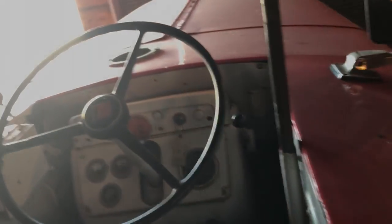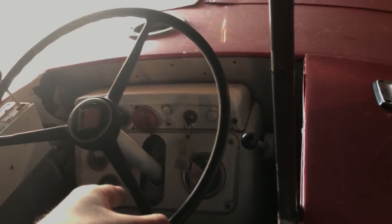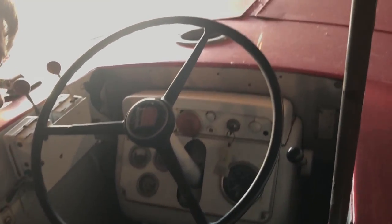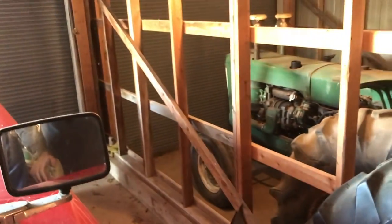Oh, yeah, that's a 1600, because look at that. Oh, come on. 1600 only had the tachometer and then those two gauges. The oil pressure got added later. Someone added it. Oh, yeah, it was a 990.